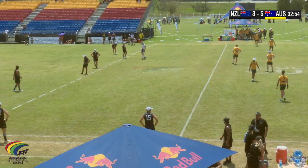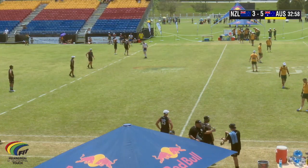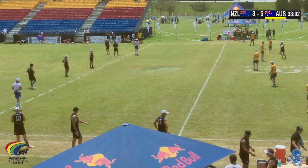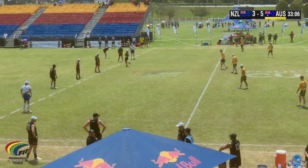And time now, as well as the heat, going to come into the play. Yeah, well, they've actually just lost an extra couple of seconds because, traditionally, sportsmanlike, the team that scores the touchdown brings the football back. No one put the football back, and the Kiwis have to go back, so that's more seconds off the clock.